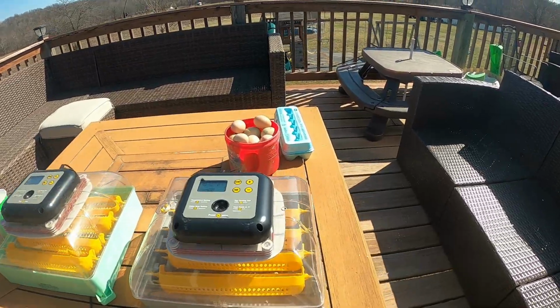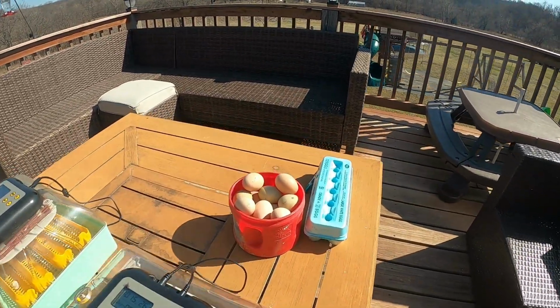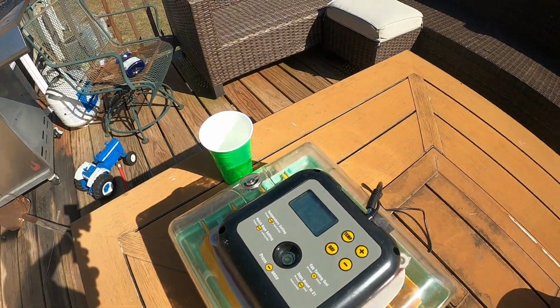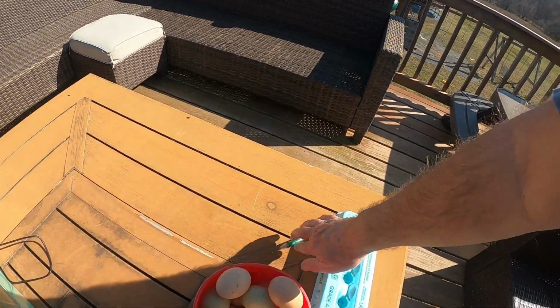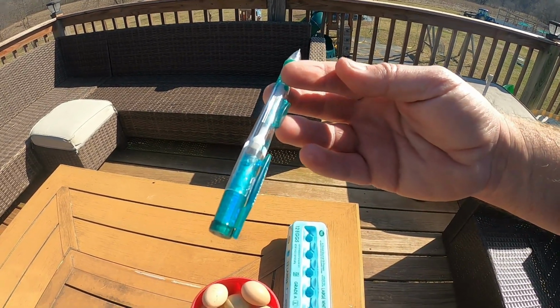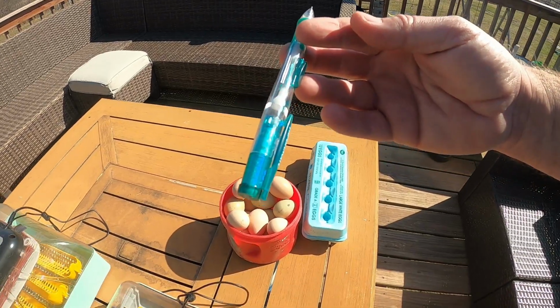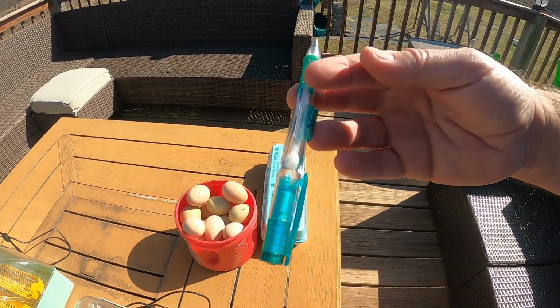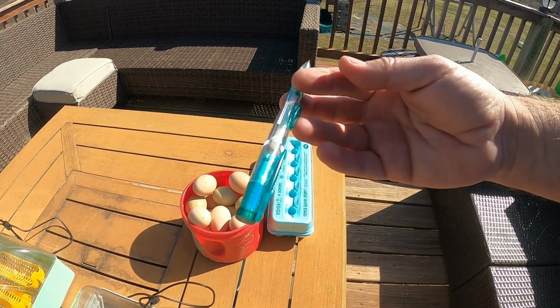So what we're going to do is we've got our eggs. I've got a little glass of water there, and I've got a mechanical pencil. You want a pencil when you put them in, not necessarily for these as much, but for a lot of the automatic turners, you want to put them in, and I'll show you the reason why.